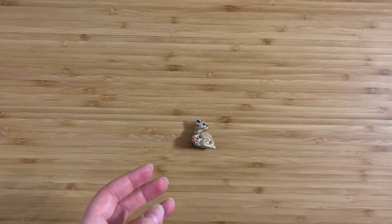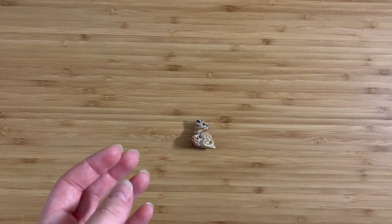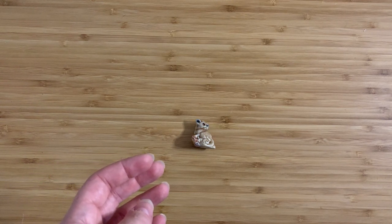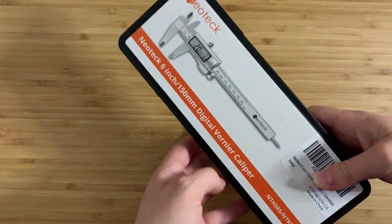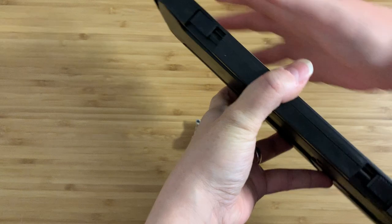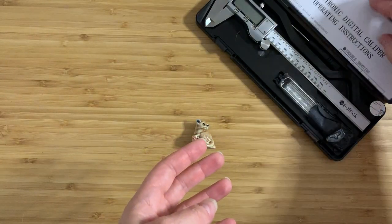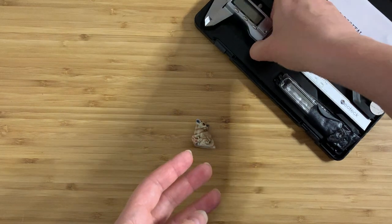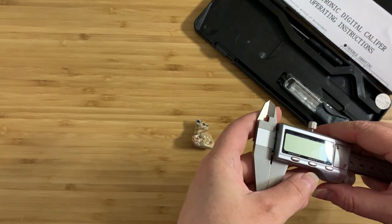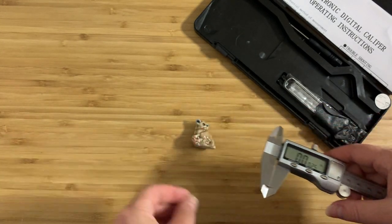he is basically so small that I don't think I can measure him properly, so we are going to break out the big guns for him, I think. This is my calipers. Basically, if I want to measure things that are incredibly small, I use these. And we're currently in India. I'm going to just leave it on inches, basically.